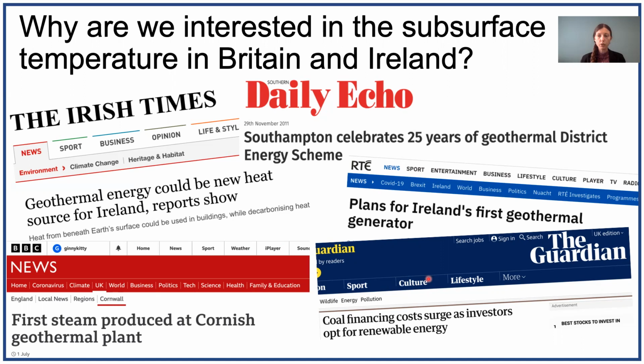Now, to see if geothermal energy is viable in Ireland, we first need to generate a more reliable model for the geothermal gradient across the area. It should be noted that this is specific to the UK and Ireland. In Europe, these heating systems are already being developed.